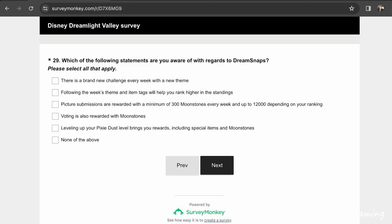As you can see, the second option that comes up for me is, following this week's theme and item tags will help you rank higher in the standing. So Gameloft is being clear here that focusing on tags does help with rank. The minimum tags will allow you to submit your DreamSnap. However, if you go above and beyond, that is definitely going to help with your rank.